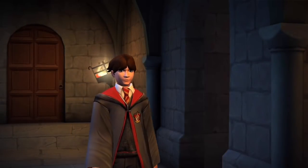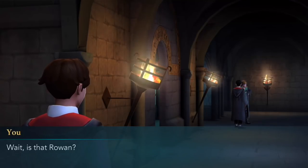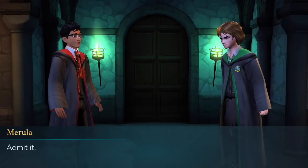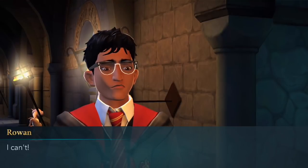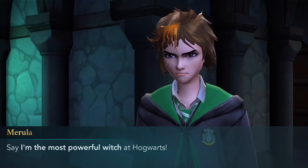Uh-oh, we got a little story happening here. Come on. Uh-oh. Wait, is that Rowan? What is Rowan doing? He's fighting or farting? I'm not really sure. Admit it! You farted! I can't! Yes, you can! Say I'm the most powerful witch in Hogwarts. Uh-oh.